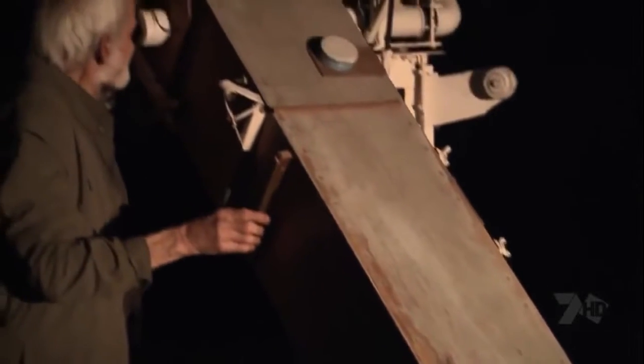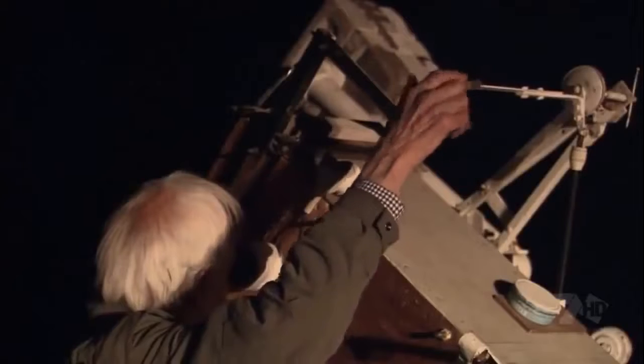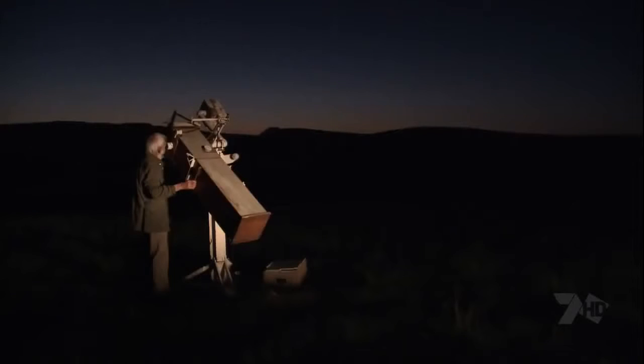The payoff comes when he spots something that's not on any star chart. But that's not all. Final test. A comet's got to move. If it doesn't move, then it's just another star. But because comets race around the sun, the movement can be detected in a matter of minutes.